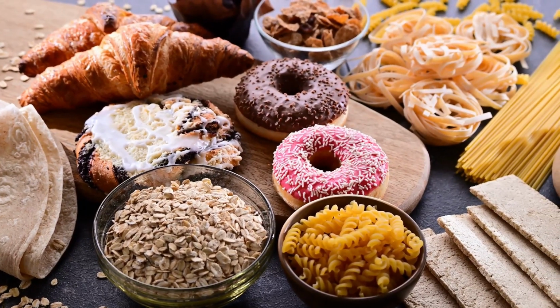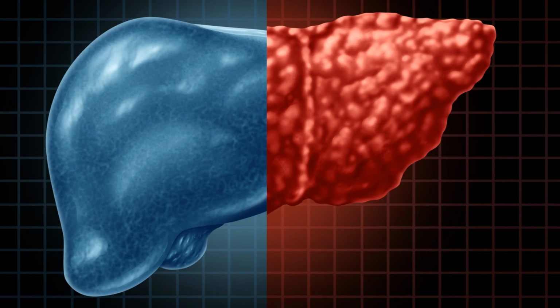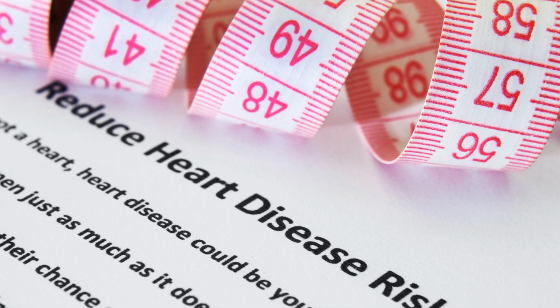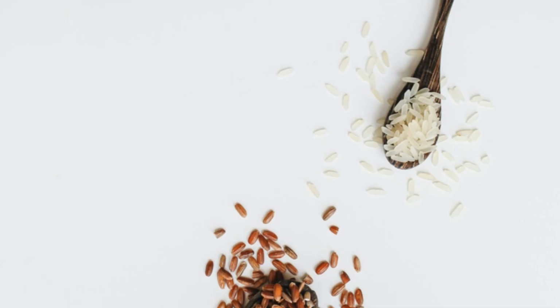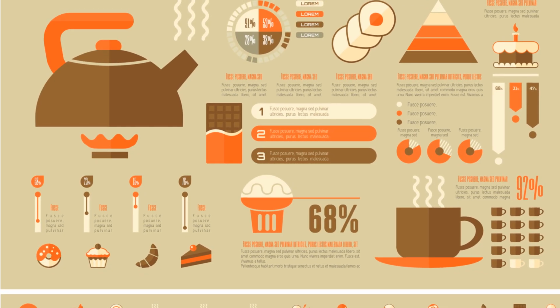This one is all about carbohydrates, a macronutrient that often gets a bad rap. But not all carbs are created equal, especially when it comes to your liver's health. So, let's see if you know the difference. The question is, which type of carbohydrate is better for liver health? Is it A, white rice, or B, brown rice? This one might seem a little more straightforward, but the reasons why are incredibly important to understand. I'm starting the timer now.